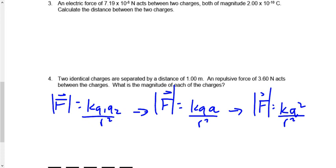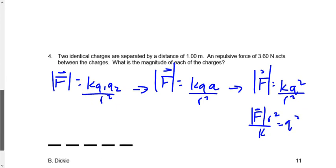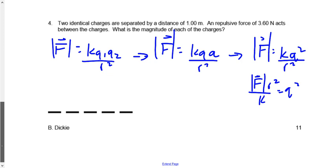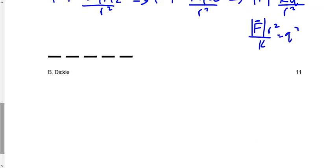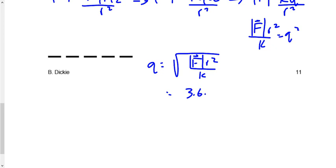So we rearrange this to solve for Q. The R squared goes up. The K goes down. And then we're going to square root that. Q is equal to the square root of F times R squared over K. So F is 3.6 newtons. R squared is 1.00 squared. And K is 8.99 times 10 to the 9.